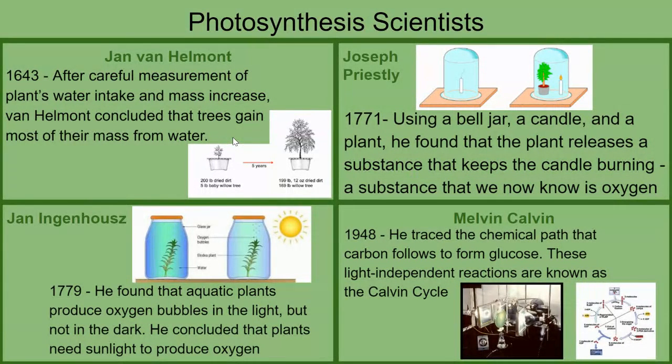Van Helmont helped us start to think that water is used by plants, that water might be part of some reaction that takes place in plants. And now, of course, we know that reaction is photosynthesis. All right, about over 100 years later, we had Joseph Priestley, and it was about the 1770s.